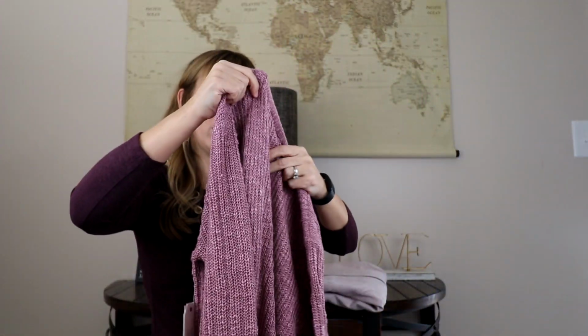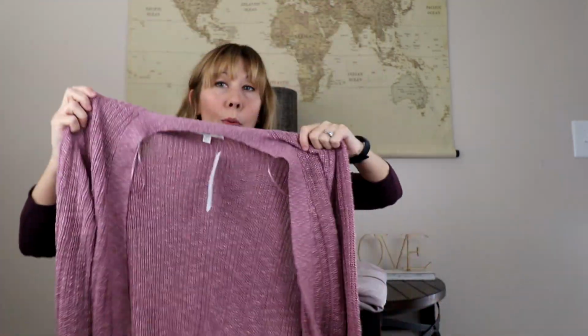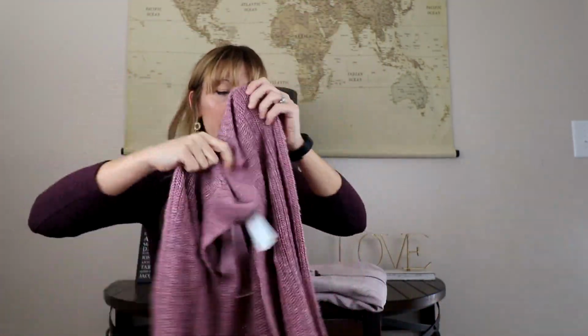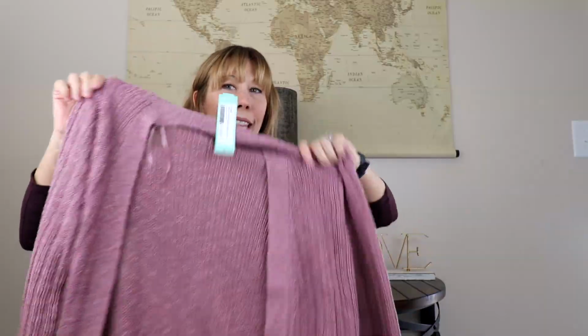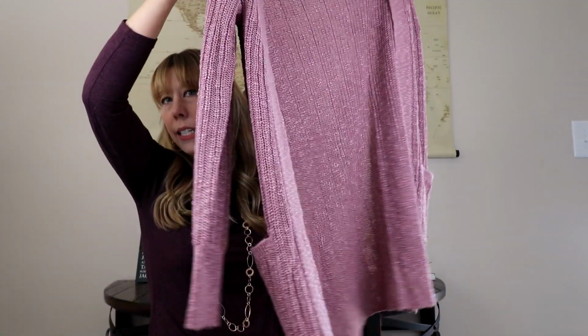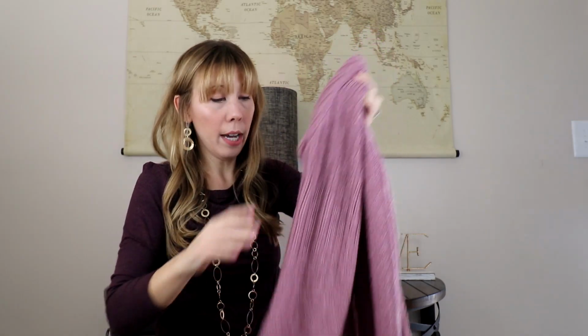Okay, this is an extra small, but it looks rather wide, I would say. It looks like it's more of an oversized type sweater. So I like it, but I'm guessing I'm not going to be in love with it. I do like that it has pockets.